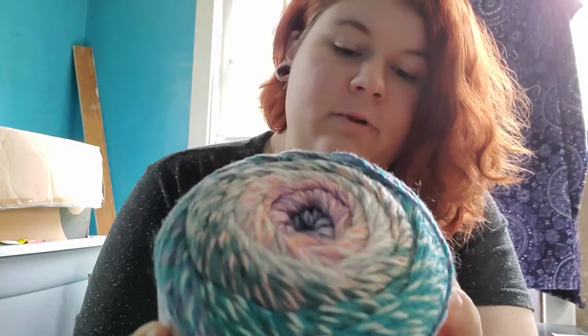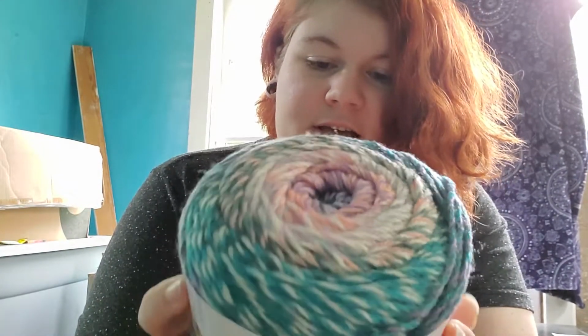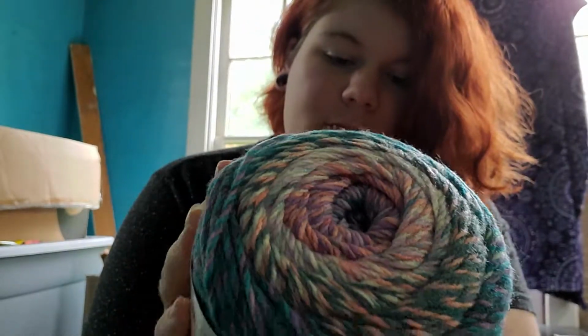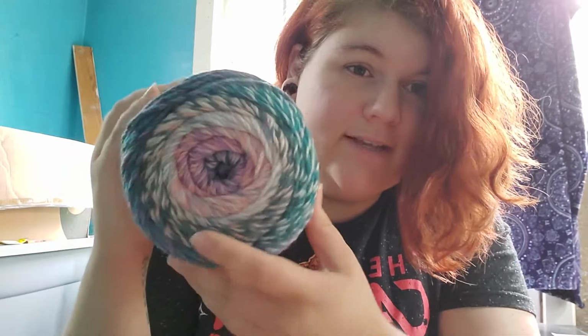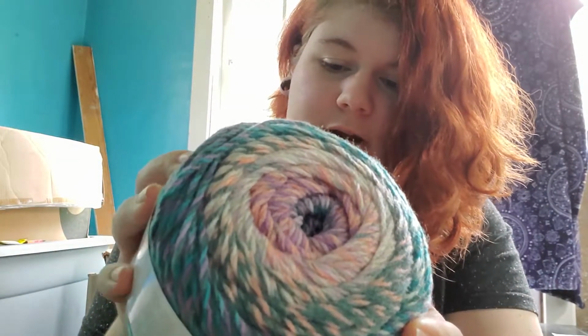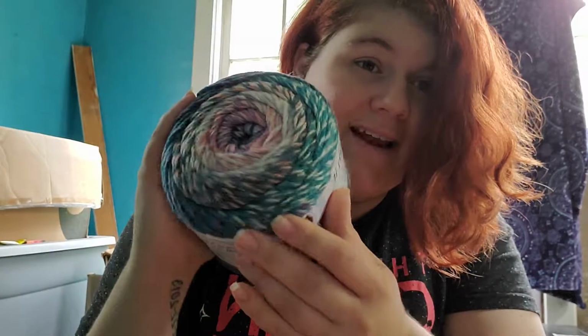It is a medium 4. Requires a 5.5 hook in the colorway Potpourri. Let's see. It's 296 yards, so I'm pretty sure that'll make a nice scarf or a hat. So not too worried about that. I'll figure out something to do with it, but I spotted it and I had to have it. So I'm kind of excited about that one. I don't know what I'm gonna do with it yet.